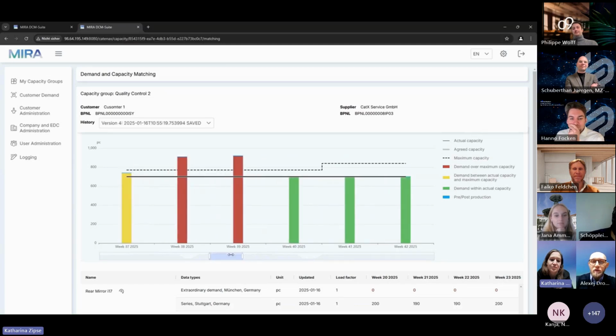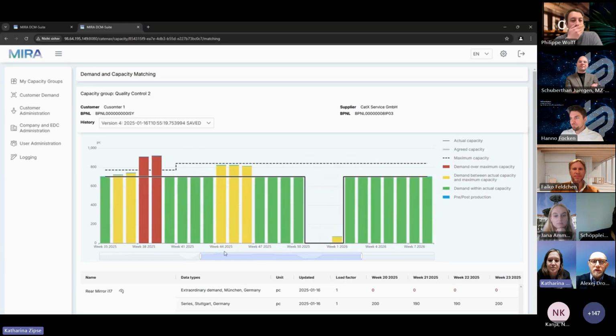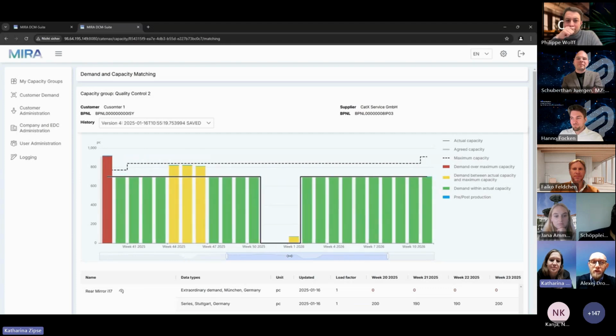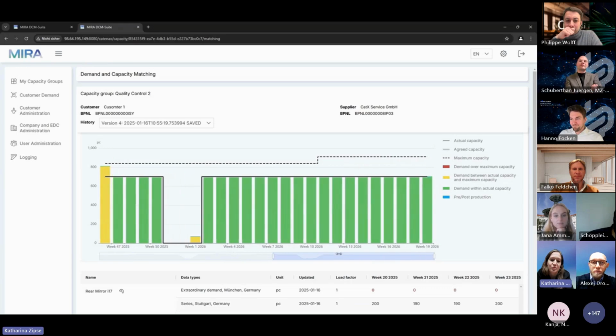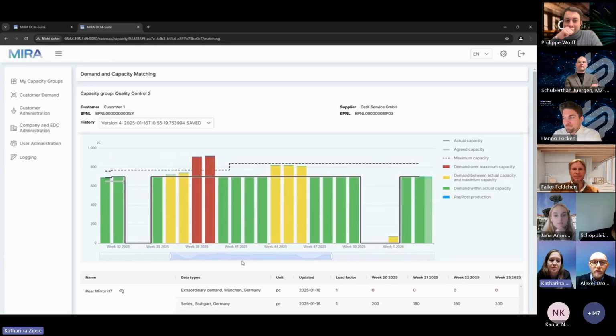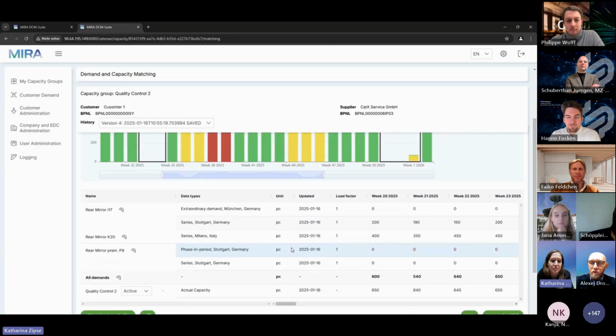As our capacity group is a quality control station for manual inspection, we can see drops in actual capacity in summer and winter breaks. If required, the load factor and pre- and post-production can be adjusted within the DCM matching view. This step is shown right now. So we can see here the load factor and down below the pre and post production.